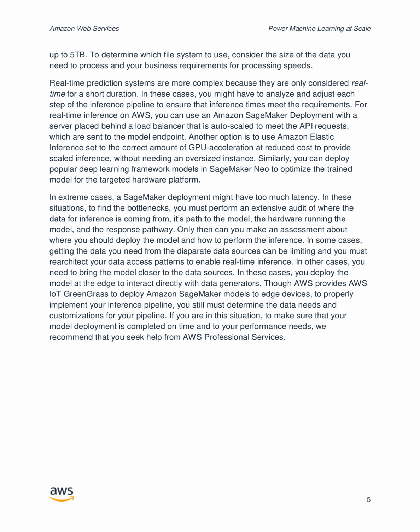Real-time prediction systems are more complex because they are only considered real-time for a short duration. In these cases, you might have to analyze and adjust each step of the inference pipeline to ensure that inference times meet the requirements. For real-time inference on AWS, you can use an Amazon SageMaker deployment with a server placed behind a load balancer that is auto-scaled to meet the API requests, which are sent to the model endpoint. Another option is to use Amazon Elastic Inference set to the correct amount of GPU acceleration at reduced cost to provide scaled inference, without needing an oversized instance.